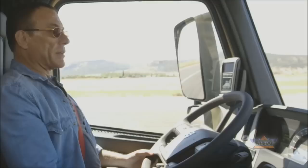Okay, I would love to drive one of those big trucks. No problem, I can arrange it. We have a truck over here, so you're welcome to try it. Okay. That would be great. Not in traffic, huh? No. Okay, we go? Then we go.